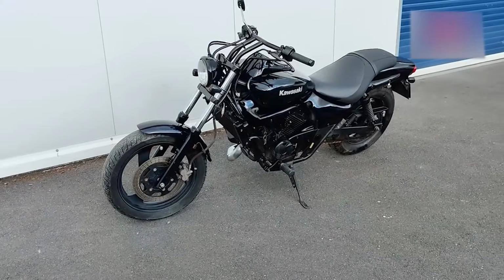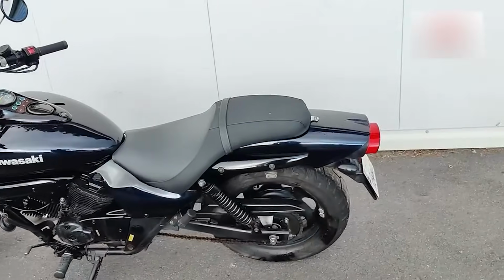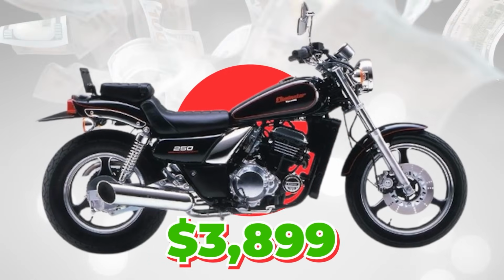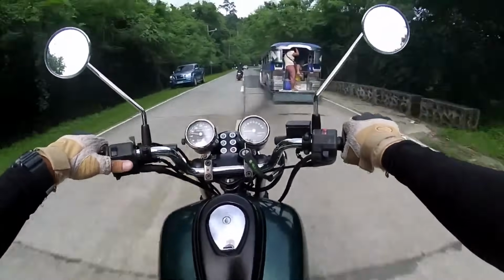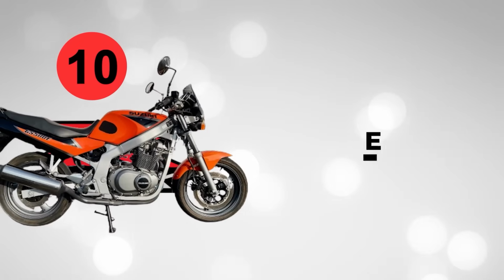With its minimal electronics, exposed frame, and no-fuss engine layout, this is a bike you can ride hard and wrench on yourself. Priced at $3,899, the Kawasaki Eliminator 250 proves that reliability doesn't have to come at the expense of comfort or character. It just keeps going.